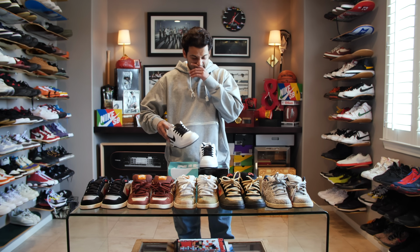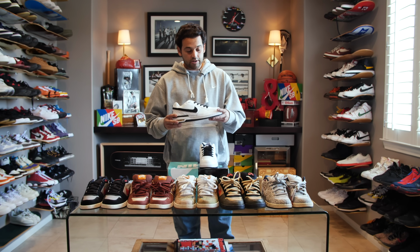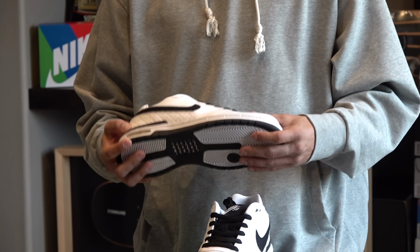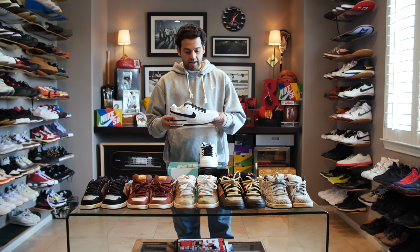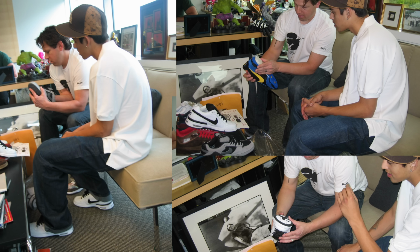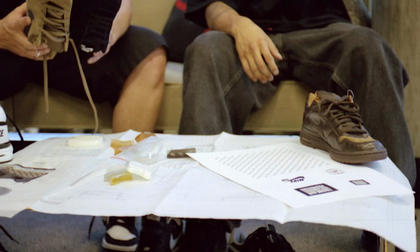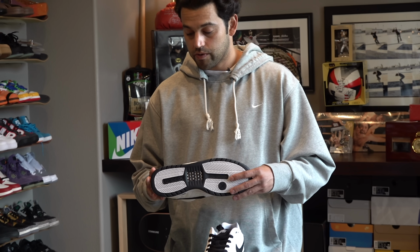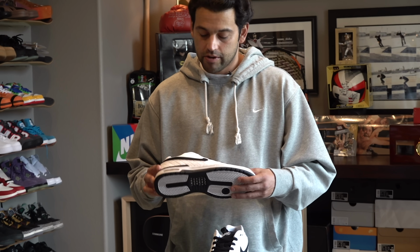So it all started off with this one right here. This was the original colorway that I dropped with. White leather, black swoosh. It was just really clean and simple. I designed this shoe with a guy by the name of Michael Hernandez. I designed my first couple shoes with him. He's a real creative guy, a real smart guy, and I really enjoyed working with him. So shout out to Michael Hernandez.